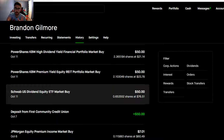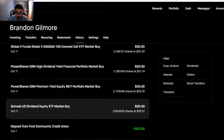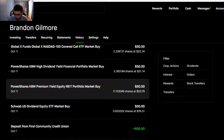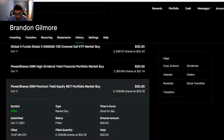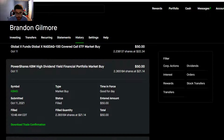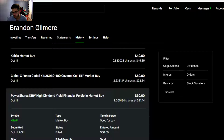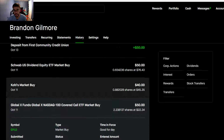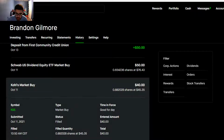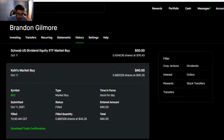Our position in Cloudera finally got bought out, executed and obviously turned into cash for the position that I held. We'll take it. It was a pretty big win for us. It doesn't show on the history, but pretty big win for us, and we invested that cash. 50 into KBWY here, and 50 into KBWD, monthly income generators. Then we also purchased $50 worth of QYLD, and then I made a $40 purchase of Kohl's as well.